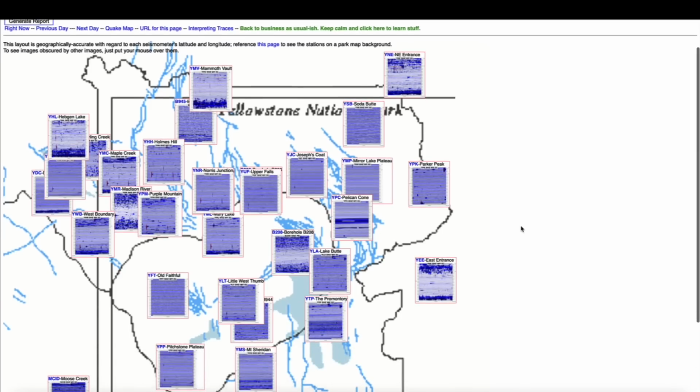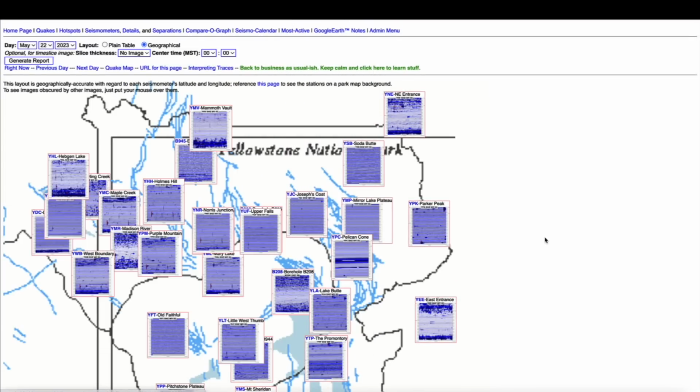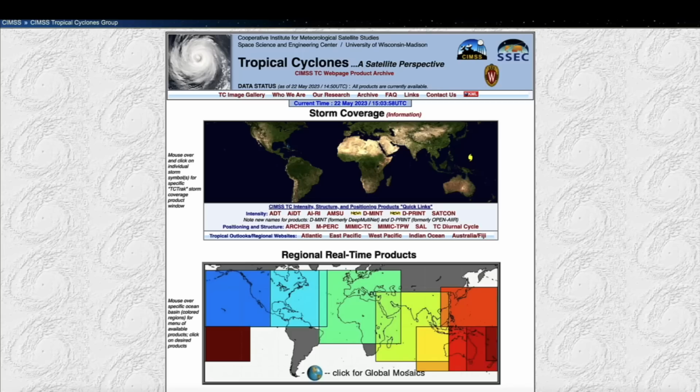Hopping over to the Yellowstone supervolcano caldera, looking at the seismographs that monitor the mighty supervolcano. A few small earthquakes over here in the northwestern quadrant, but other than that, pretty quiet at the supervolcano caldera.